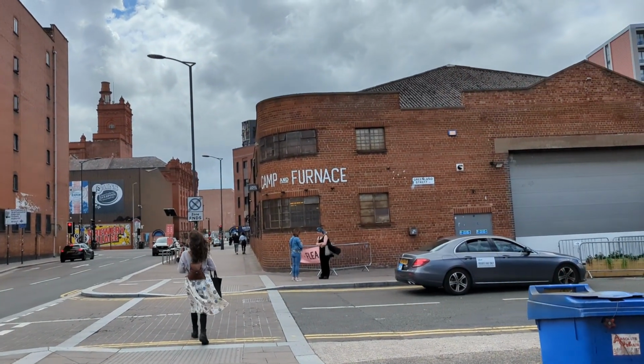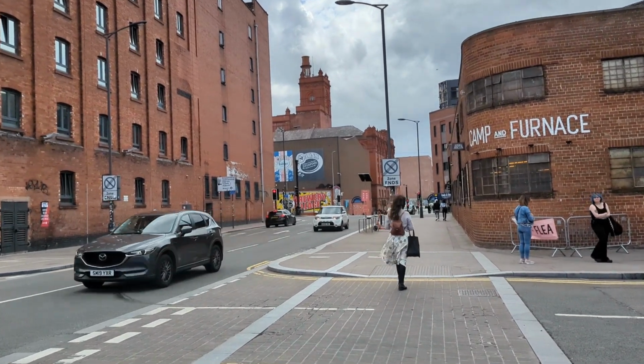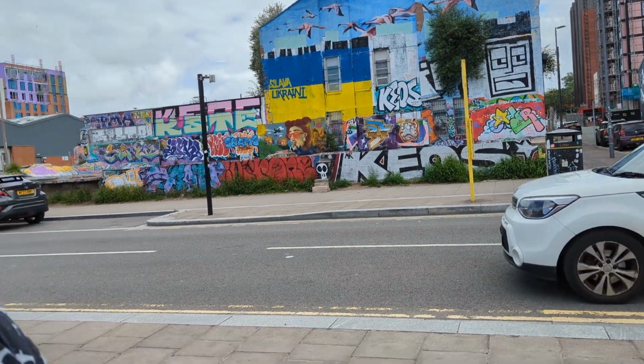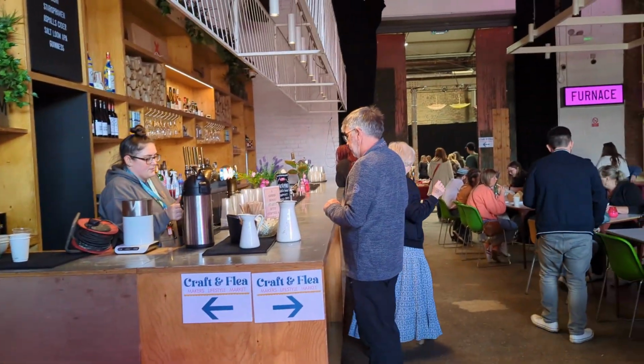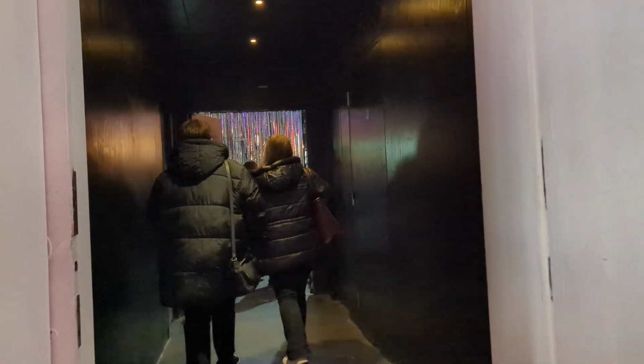And we made it to the Camp and Furnace. And the Brewery Village is over there. That's where all the trendy bars and restaurants and stuff are. Case Hall. Gemma's finding her tickets. Entrance is just down here. I think this was the same place we went in for the gig. Greeted by a bar. And there's a bar here and there's 2 rooms.